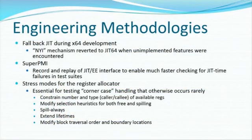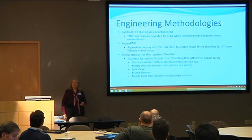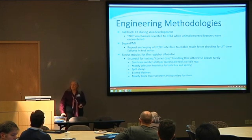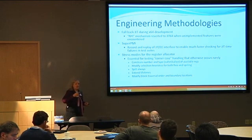Some things that I thought are really worth mentioning, and I realized later that I had left some out, but I think that there were some really good engineering choices made during the development of this JIT. First of all, it was really convenient that we had a mechanism to fall back to the existing JIT. It was really nice to do this for JIT 64 rather than trying to do this first for, say, ARM 64.